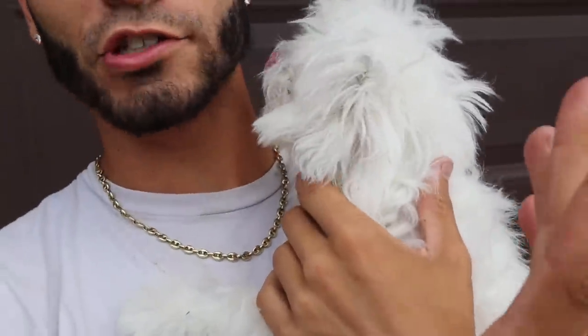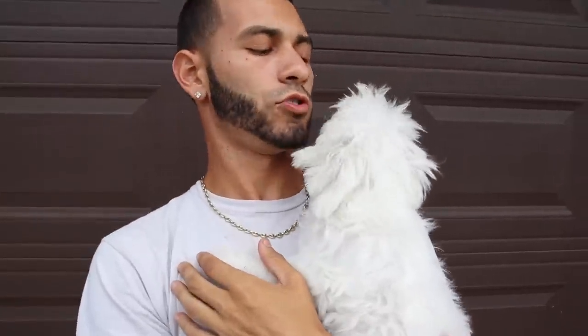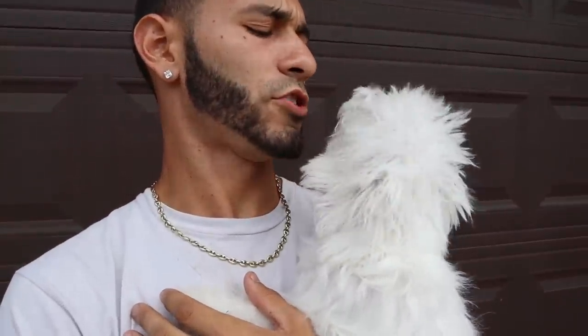She's here with her mother. She lived the rest of her life here on the ranch. We already spayed her. She's not gonna get bred, obviously. And yeah, she's just part of the ranch now.